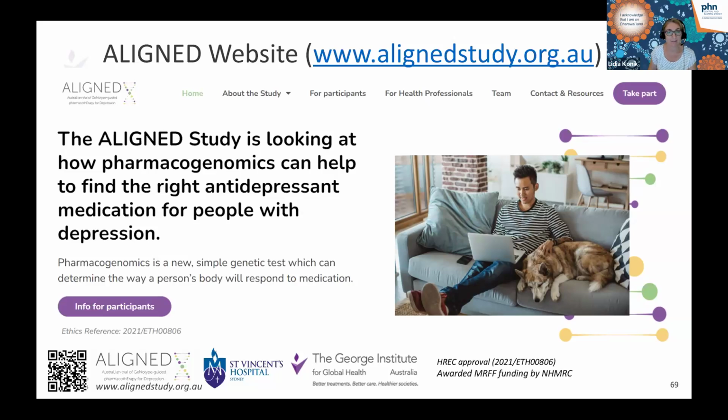The next question is, who should we refer for a patient with major depression? I'm presuming you're talking about pharmacogenomics testing. So there will be two major pathways. One is clinical testing.